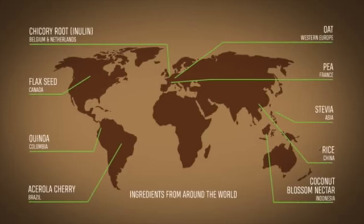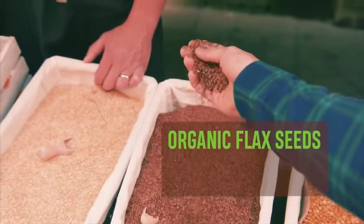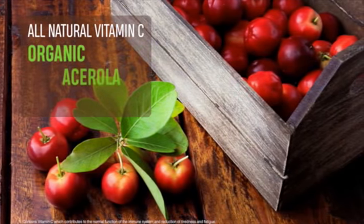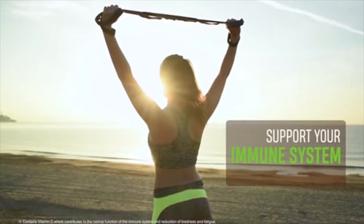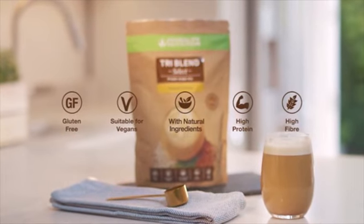We search the planet for what we consider the best grade of every ingredient, like organic flaxseed from the Canadian prairies, which are rich in fiber and omega-3. We source the all-natural vitamin C from organic acerola cherries grown in Brazil's lush orchards to help support your immune system and reduce tiredness and fatigue. TriBlend Select is gluten and dairy free and is also suitable for vegans.